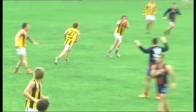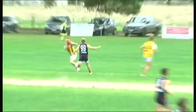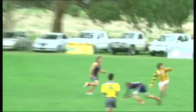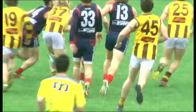So he gets a free kick. Centre wing. Gives it away by hand to Perrott. Kicks it across the ground. It's okay. Into the middle. And the Hawks have got the numbers. Cations from the middle. Goes towards Grundle. Goes up. Can't take the mark. Front and centre. Nobody there though. Meehan comes in third. Can't take it with him.